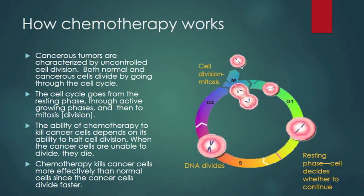So cancerous cells are characterized by uncontrolled cell division. Both normal and cancerous cells divide by going through something called the cell cycle. And the cell cycle goes from a resting phase through active growing phases and then to mitosis or cell division.